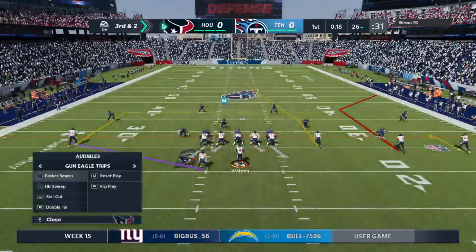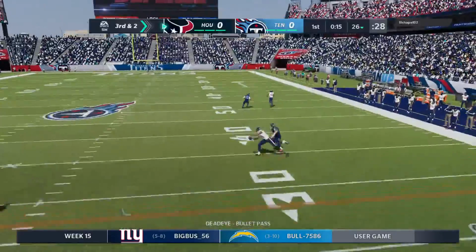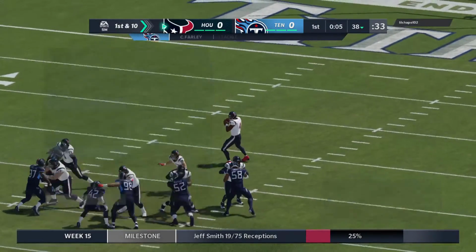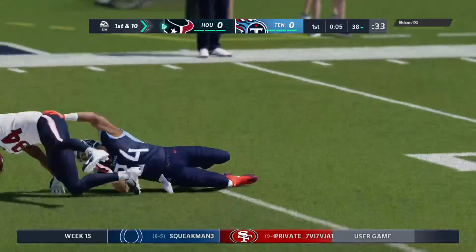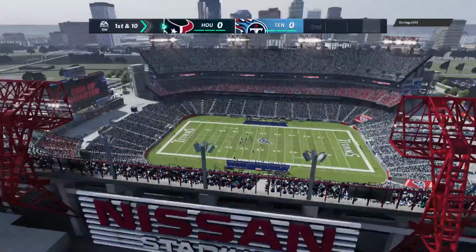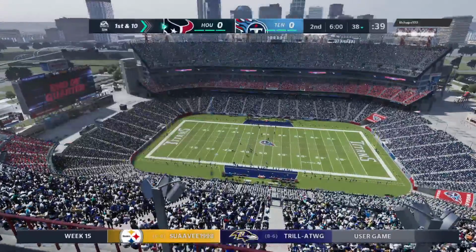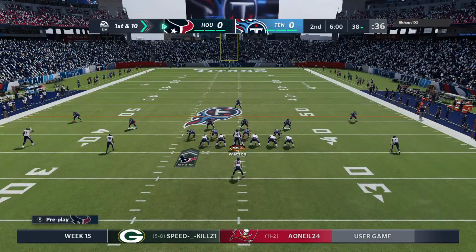After the incompletion, here now, 3rd and 2. From the gun, here's Watson. And that's caught by Smith. And he is going to have a Texans first down as they're able to get the 3rd down conversion. A gain of 11. A pickup of 11 and a Texans first down. We're scoreless after 1. Quarter with no score. So here's a 1st and 10 at the 38.